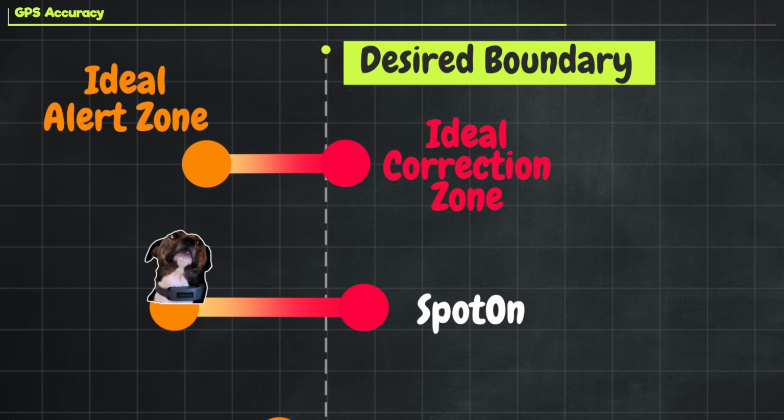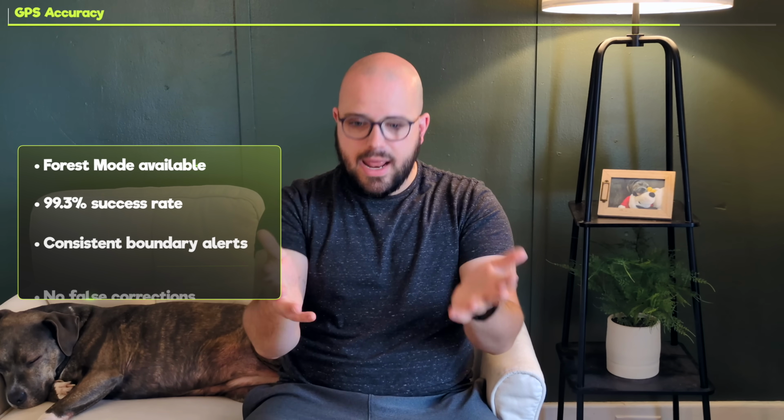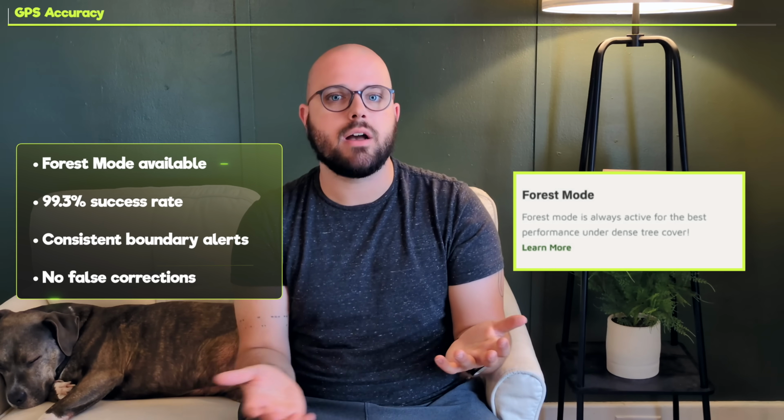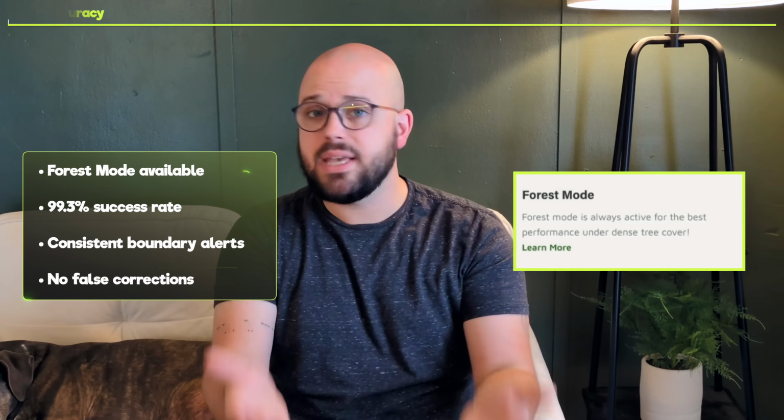When the dog approached the boundary, they heard an alert tone. If they got closer, they heard a warning tone, exactly where they should every single time. The collar even has a forest mode that helps improve accuracy under dense tree cover conditions, which is just something that other collars aren't able to handle.